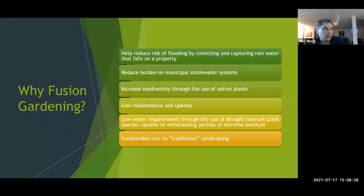So why fusion gardening to begin with? Well, as I alluded to, it helps to reduce the risk of flooding by collecting and capturing water that falls on a property. So our goal is, for any water that is ejected from a downspout or a sump pump or runoff from a driveway, as much of that water as can be captured and kept on site and kept out of the municipal stormwater systems, the better.